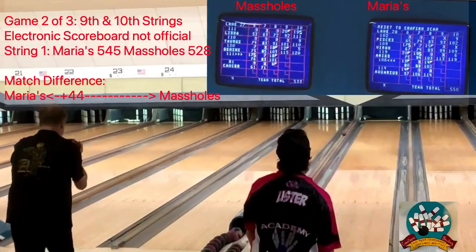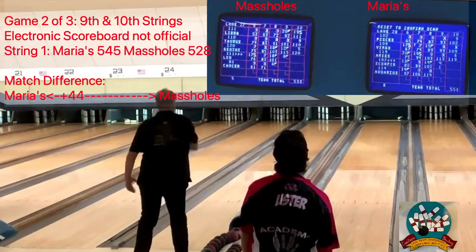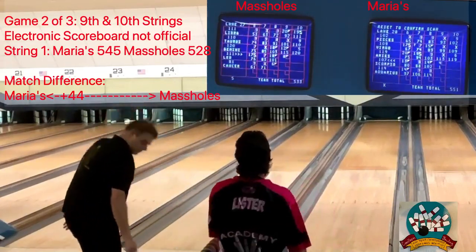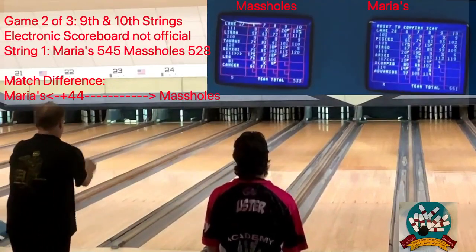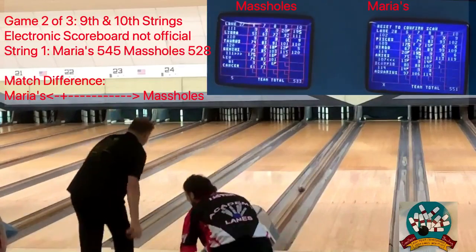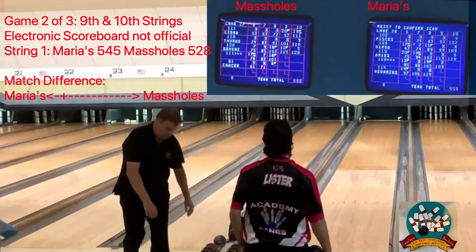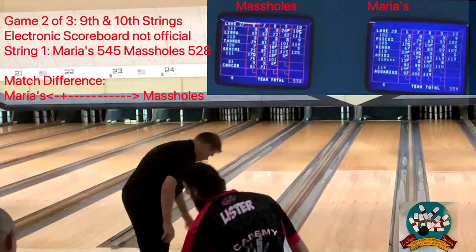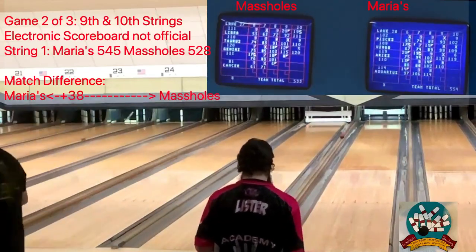Lester with two in a row, three marks in his last four, 111 in the ball through nine. Whitcomb punches one. Massholes working on two marks. Nothing on the board from Maria Subs right now. Nice out by Bobby. 8, 110 through 9. At 97 in this first string.